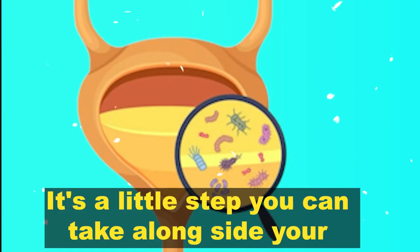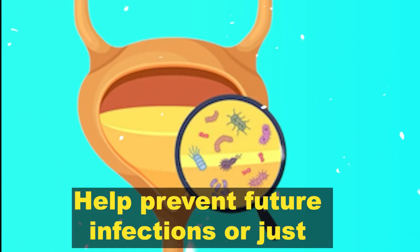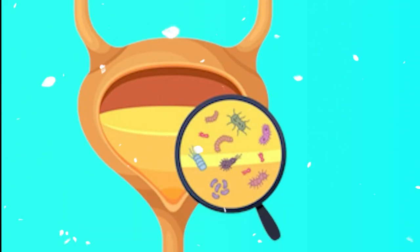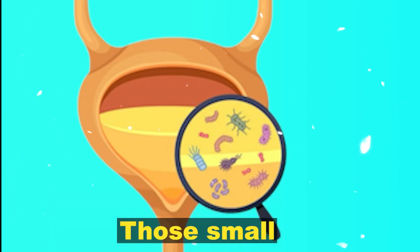But let me be super clear, this does not replace real medical care. UTIs can get serious really fast, especially in older adults. They can move into the kidneys or even the bloodstream if ignored. So if you even think you have a UTI, don't wait. Call your doctor, get tested, get treated the right way.